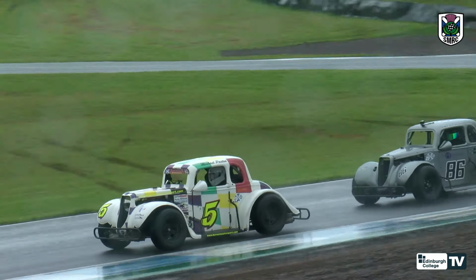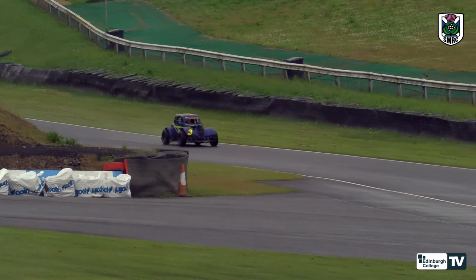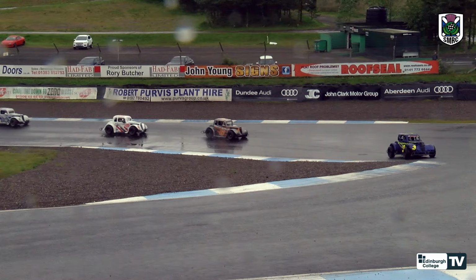And Colin McNeil, we should say, driving an absolute stormer of a race here in these tricky, wet, damp conditions, no pun intended. But Colin on the track and still trying very hard behind Dan Clark, and can he get past him? Only time will tell as we get back to the hairpin.